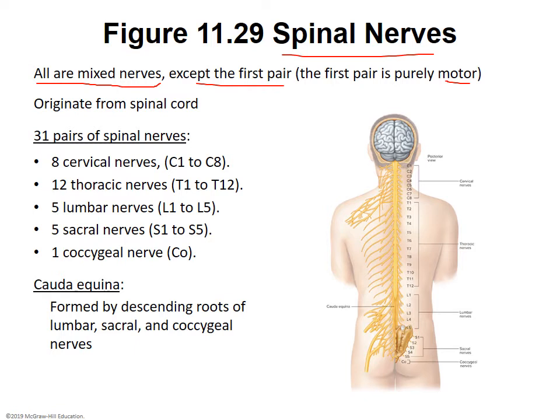Most of you probably are not going to be a neurologist, but if you are, I'm excited for you, because I think it's amazing. But anyway, that's when you'll start worrying about that. As for me, I'm going to make it to where all are mixed nerves.